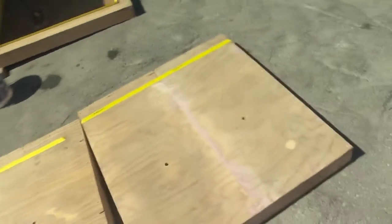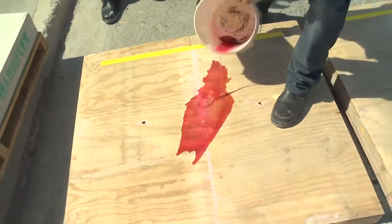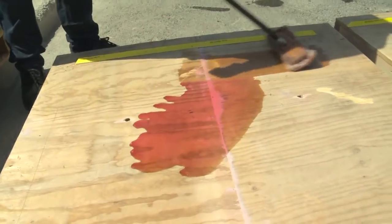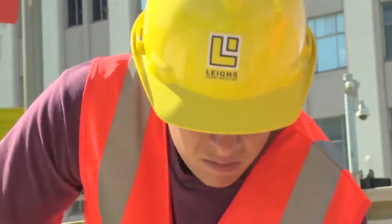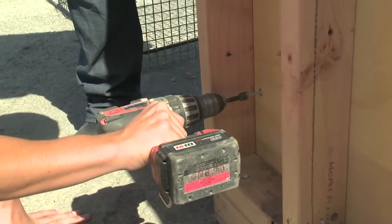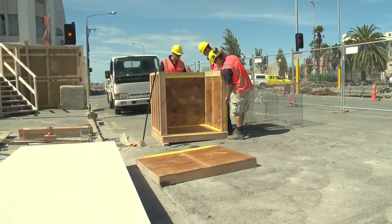Kyle's got to build a strong box to contain the concrete. First job, coat the box walls with an oil so the concrete doesn't stick. Squeegee that in, mate. Challenges are day to day. Even just dealing with staff, getting them to do the job that you want in the timelines that's required, making sure that you've got the planning and robust program there that the contractors are going to achieve the targets.